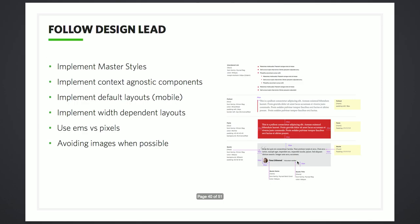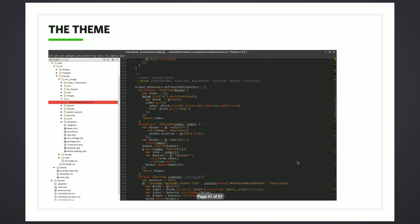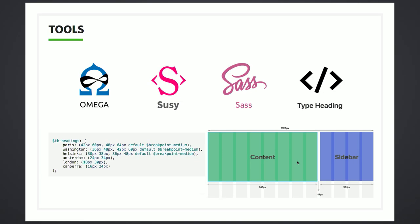Okay, some tools that we use. Sketch, Dropbox, that's pretty much what we use for every design. You can see a couple of things in Sketch here. In terms of front-end development, it's exactly the same approach, so I'm not going to go into too much here because it follows the exact same principles. We implement the master styles first, and then we start implementing the components in Sass, then we move to layouts, and then we try to use ems versus pixels. We have some tools to make some conversions, to make sure that our handover process for designers is streamlined, and we want to avoid images as much as possible, so we use Fontello and things like that instead of image-based icons.